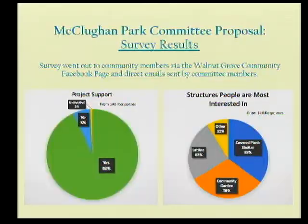If we move to the next slide, we did a survey on the Walnut Grove Community Facebook page. We felt that this was important to do and to be able to gain support. The following questions were asked. I support adding one or more features to the current McCougan Park west of Yorkson Creek. As you can see, we had 93% of people respond yes. That's out of 146 responses.